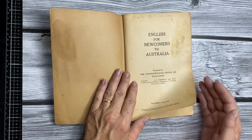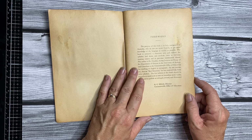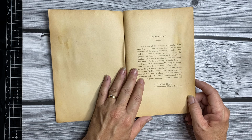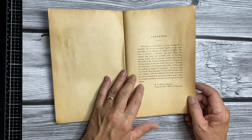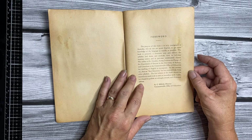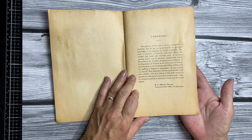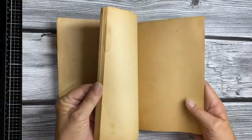So this is English for Newcomers to Australia. And it gives us our lessons. The purpose of this book is to help immigrants to Australia who do not yet speak English to get some knowledge of the language as rapidly as possible. The book is primarily a classroom text and follows the syllabus laid down and methods used in full-time training centres and in part-time continuation classes. Look at that. The first edition of this book should be treated as a workbook to meet an immediate need. Later it is hoped to publish an enlarged, revised and illustrated edition. This one is the first edition, so there's no illustrations.